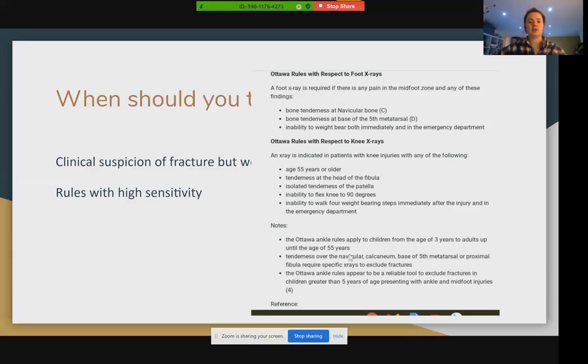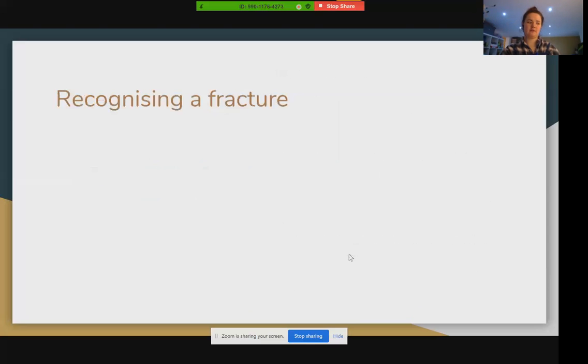So if someone comes in to your GP surgery and says, I'm worried I broke my ankle, you examine them, and if they've got pain in the midfoot zone and any of these ones, so at the very top, bone tenderness at the navicular or at the 5th metatarsal, or inability to weight bear immediately and in the emergency department, then you can x-ray them. But if someone comes in and says, I was at hockey and I sprained my ankle and it is a bit sore, but I walked to the GP surgery, I'm a bit sore on the top of my shin, then you don't need to x-ray them. Does that make sense? If it doesn't, shout me.